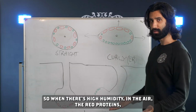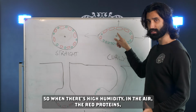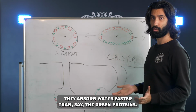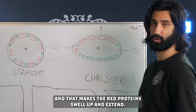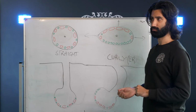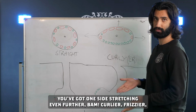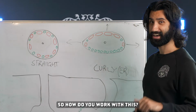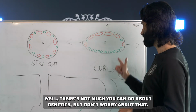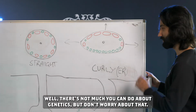So when there's high humidity in the air, the red proteins absorb water faster than, say, the green proteins, and that makes the red proteins swell up and extend. As a result, you've got one side stretching even further, bam, curlier, frizzier, more annoying hair. So, how do you work with this? Well, there's not much you can do about genetics, but don't worry about that.